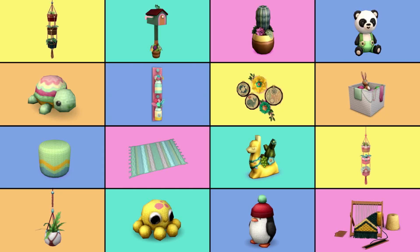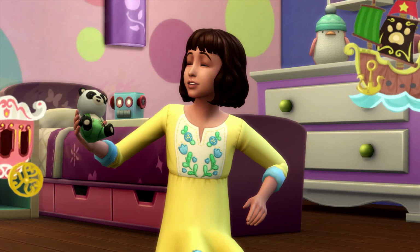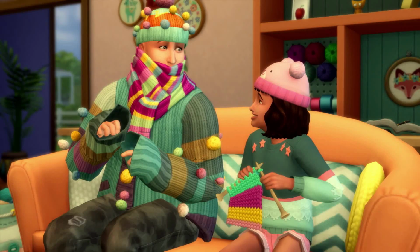But I just love the overall look of the pack. I love the aesthetics. I love the colours. I love the fact that you can actually knit stuff and sell it, or you can also buy knitted stuff from your computer. You can order stuff that other people supposedly made. And I also love the fact that kids can knit as well. And toddlers can use a rocking chair. I don't know if this is a smaller rocking chair for kids, I don't think so. But the rocking chair itself is just absolutely brilliant.